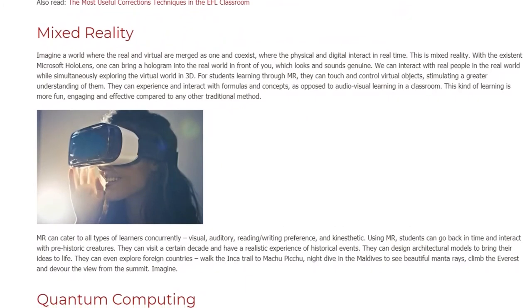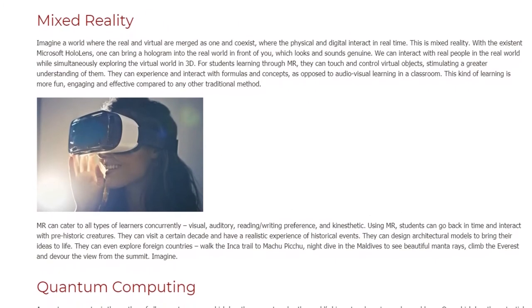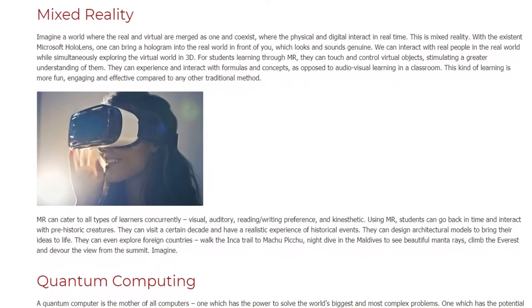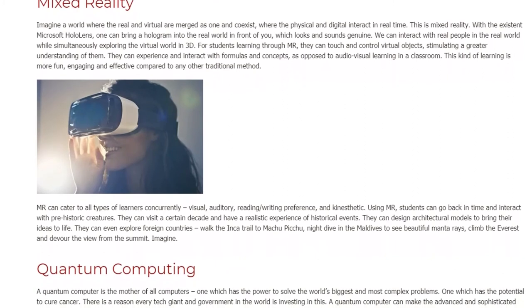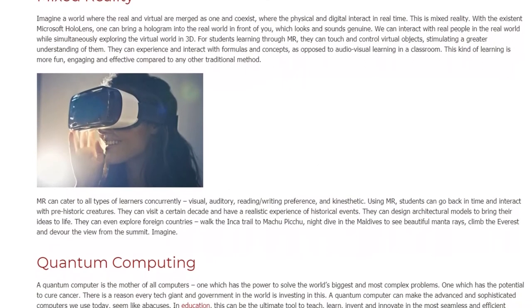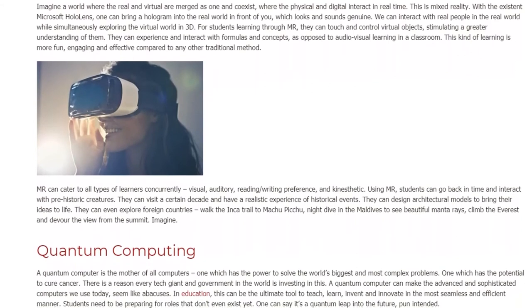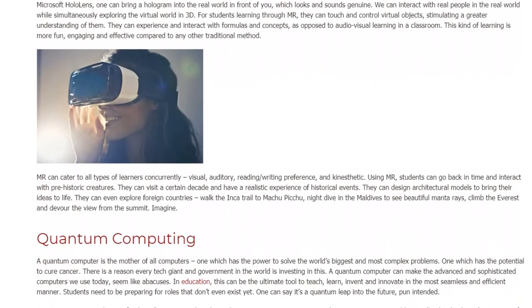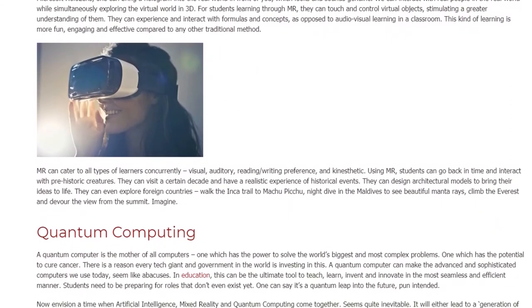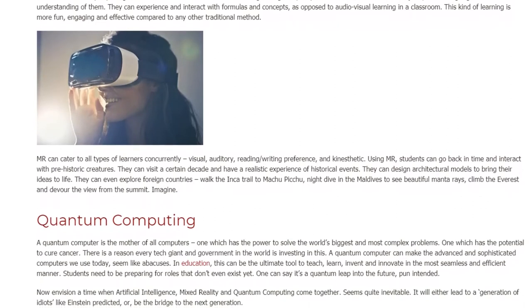Using MR, students can go back in time and interact with prehistoric creatures. They can visit a certain decade and have a realistic experience of historical events. They can design architectural models to bring their ideas to life. They can even explore foreign countries, walk the Inca Trail to Machu Picchu, night dive in the Maldives to see beautiful manta rays, climb the Everest and devour the view from the summit.